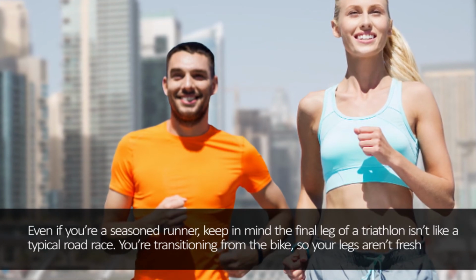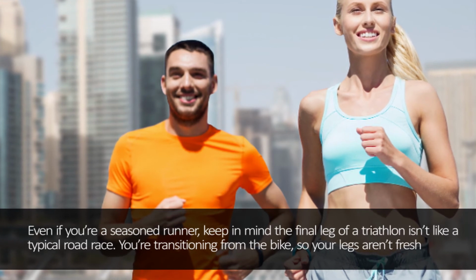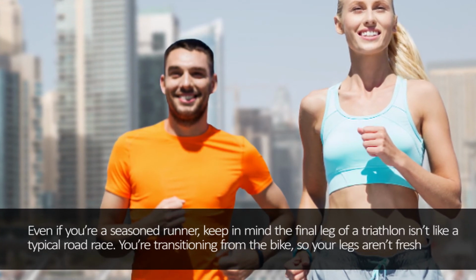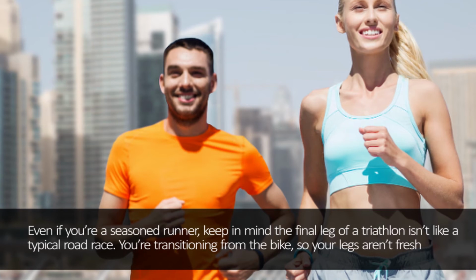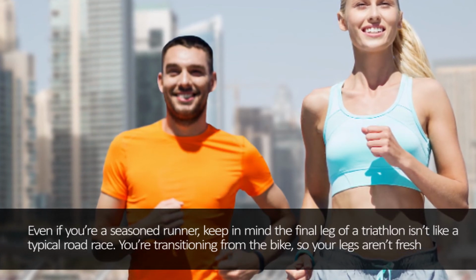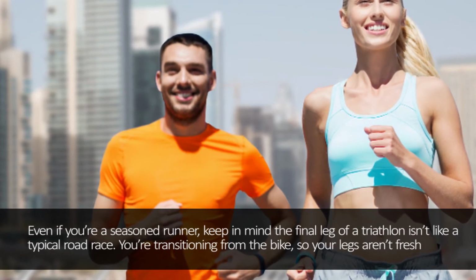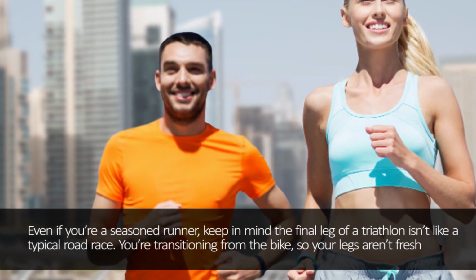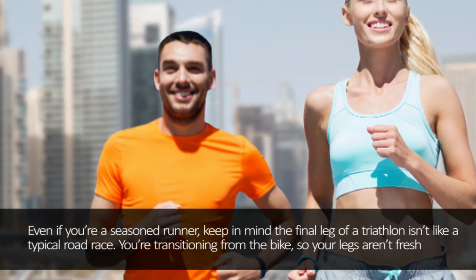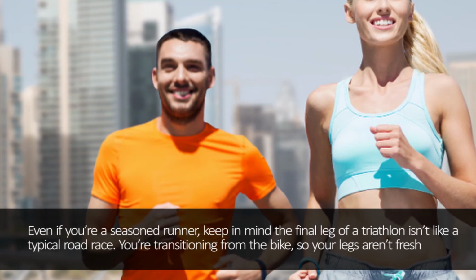Even if you're a seasoned runner, keep in mind the final leg of a triathlon isn't like the typical road race. You're transitioning from the bike, so your legs aren't fresh, for example. Prepare for that by adding bike to run sessions to your routine once your body has adjusted to the rigors of multi-sport training, which should be just after a few weeks. These are exactly what they sound like. Cycle for a while and then jump off the bike and start running, pausing only long enough to switch your shoes.